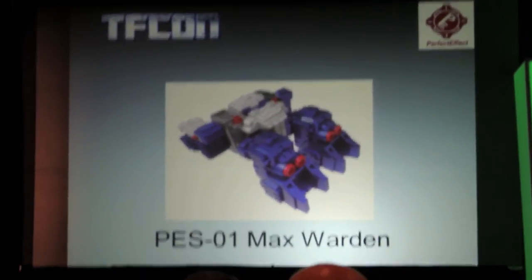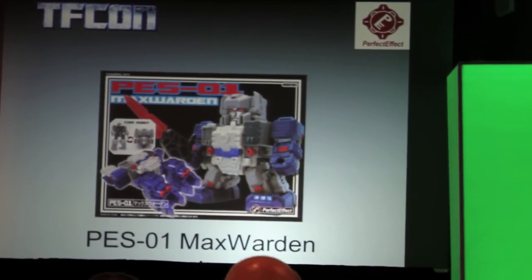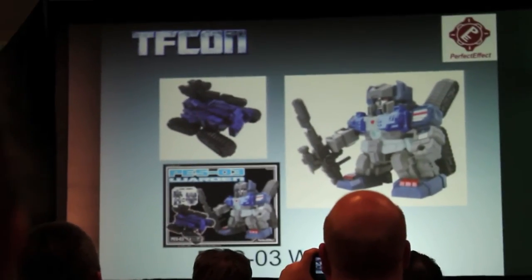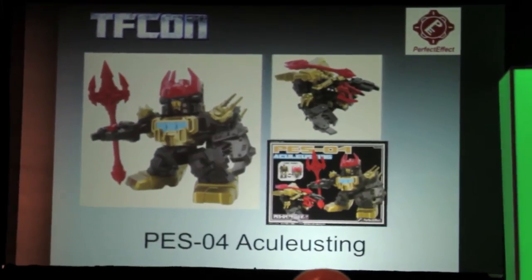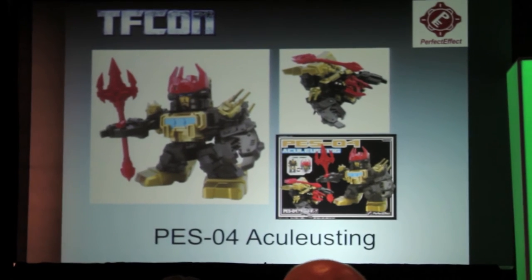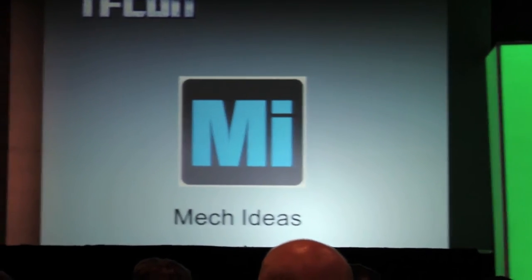This one is called Max Warden. But there's more. And we've got inbox images, so the next one is Deathstalker. But there's more. It's Warden. Oh, and then there's one more. But there's more. Oh. I can't say that name. Zach, what a sting. It looks fantastic. Yeah. Will it have gold glasses? Woo! Hey, who's next?